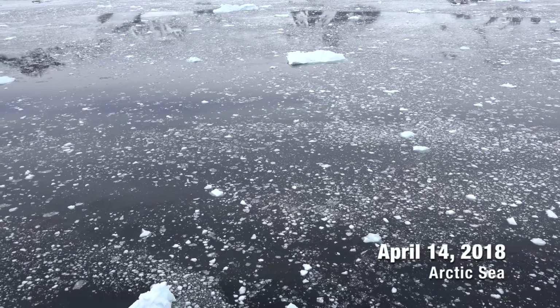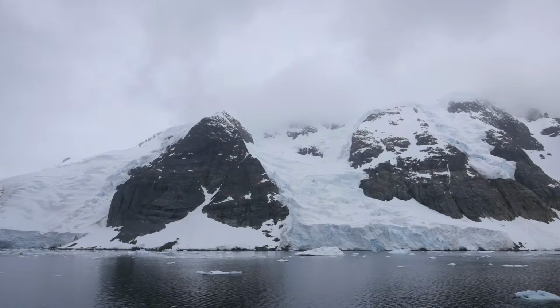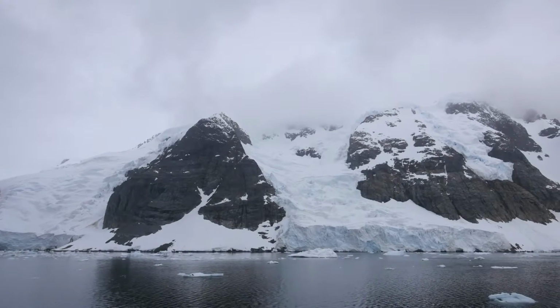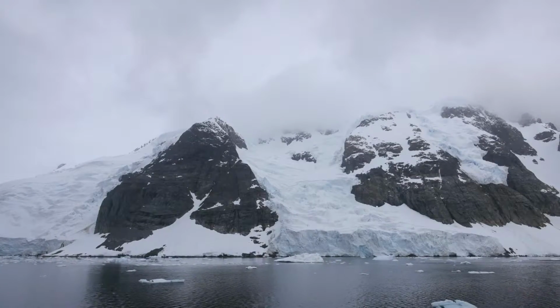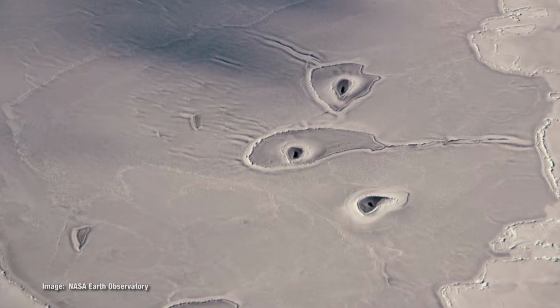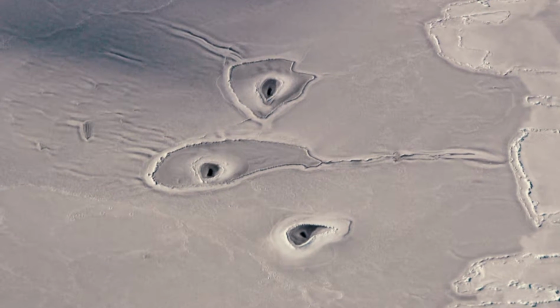On April 14, 2018, IceBridge mission scientist John Sonntag spotted something he had never seen before: some strange circular holes in the Arctic sea ice. Sonntag snapped his photograph from the window of the P3 research plane while flying over the eastern Beaufort Sea.